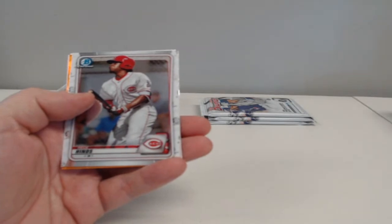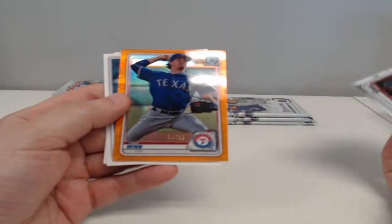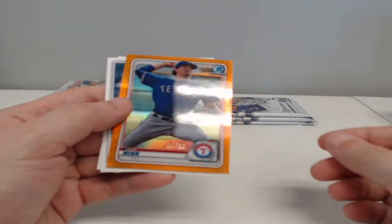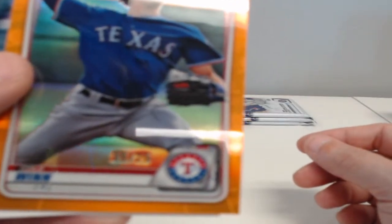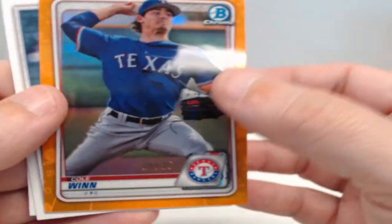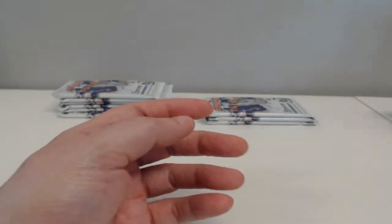All right, the first chrome is going to be Hines for the Reds, and the orange is Cole Winn for the Rangers. That is 15/25. See if we can pick it up. There you go, 15/25 for the Rangers. Blake Snell and Max Scherzer.